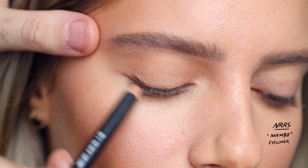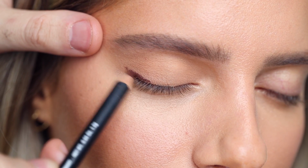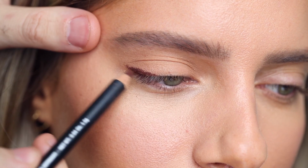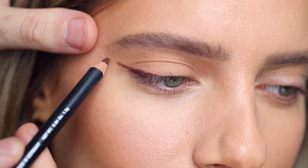The star of the show, as always, NARS Mambo eyeliner. I love this. I haven't found a dupe. I keep looking. It's a very warm chocolate brown. It has red undertones without looking red. It's not one of those brown liners where you put them on and they turn grayish brown black.